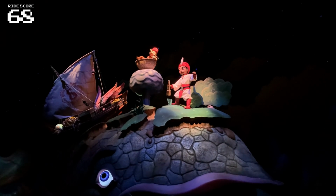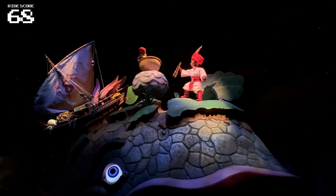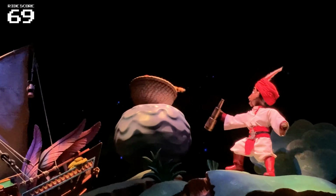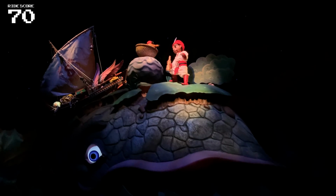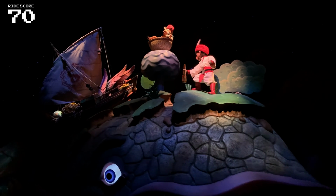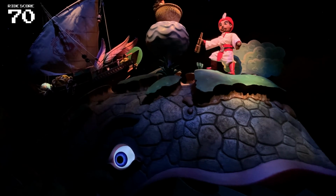This is our final big animatronic of the ride, and this thing is just huge. Look at Chandu spinning around in his little basket! The little bits of turf on the whale suggesting that Sindbad was standing on solid ground and the whale burst through it. And his tail also moves. More of the neat wave effect that we saw earlier.